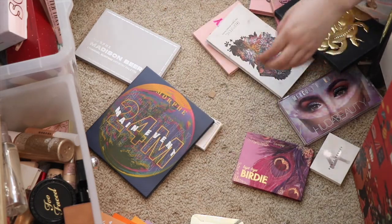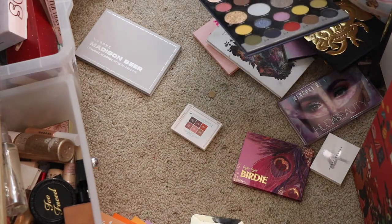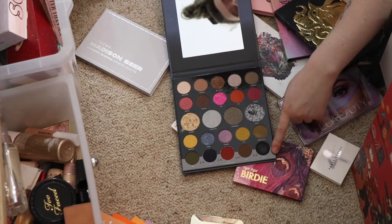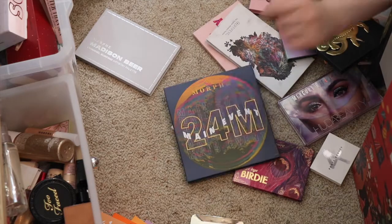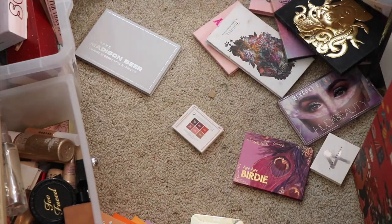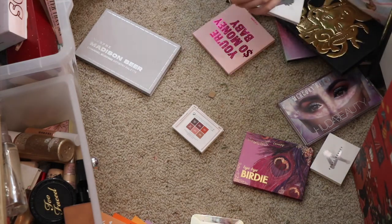Now this is the one that I'm conflicted about, the Mitchell one. I got it because it was interesting and I really liked the liners. That's what sold me. And then when I tried the liners, they were just not good. So I think that one can go. I don't think I'm going to reach for that. That makes me sad because I used it like once. But anyway, I know there's probably 0 chance of me reaching for it again.